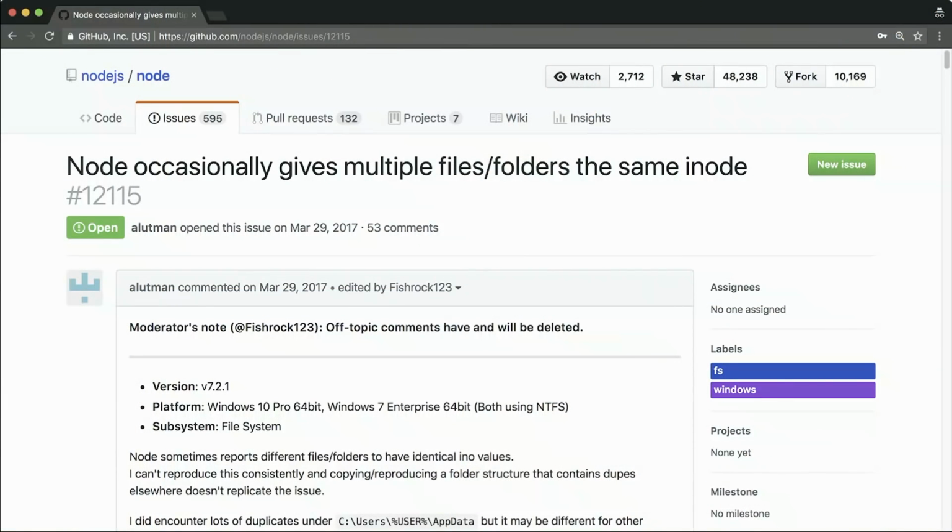Here's another example of a real-world bug that occurs in Node.js. Sometimes different files or folders appear to have the same inode, which is supposed to be a unique number per file. The fundamental cause of this bug is the imprecision of JavaScript numbers. BigInts don't have this problem.